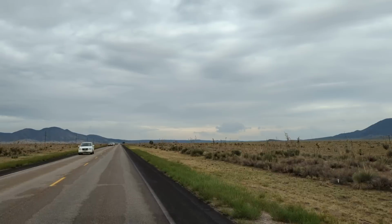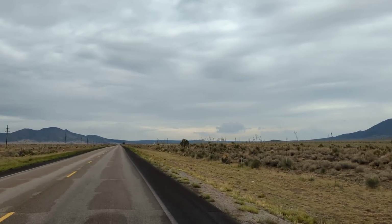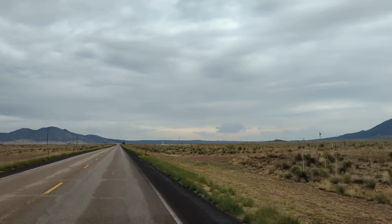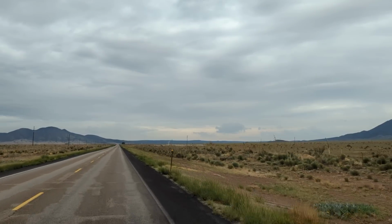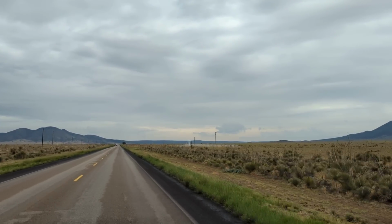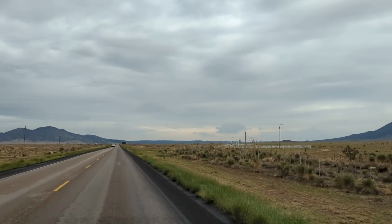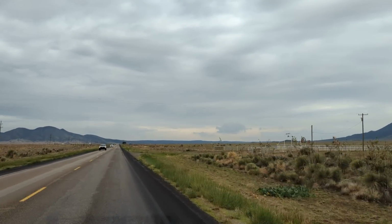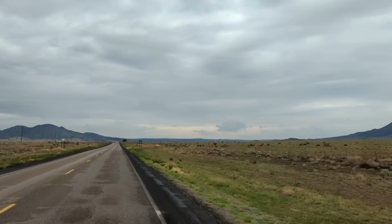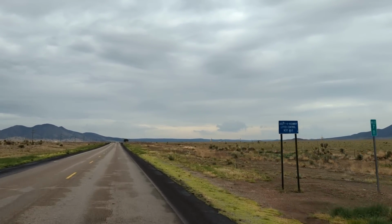The temperature will drop about 6 degrees from where we are now when we get to my home base. 64 here, it will be 58 in Capitan, probably. And it rained here this morning, and it will rain in Capitan this afternoon. And then after it'll rain, about 2 hours, drizzle, just a light rain, and then the sun pops out.